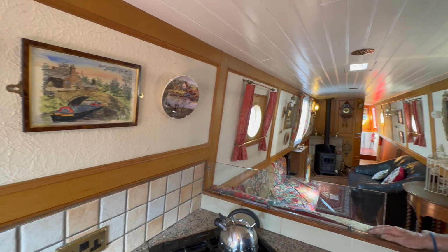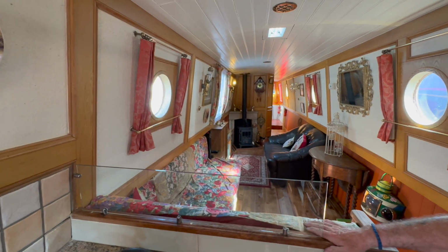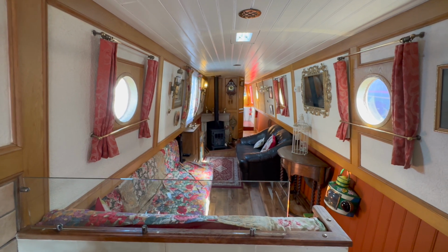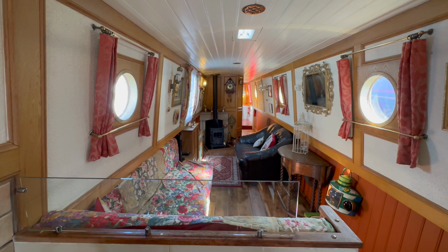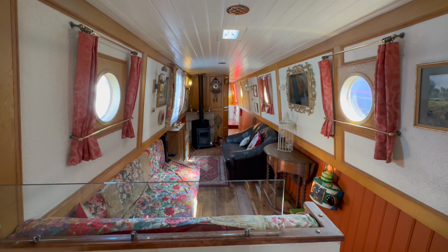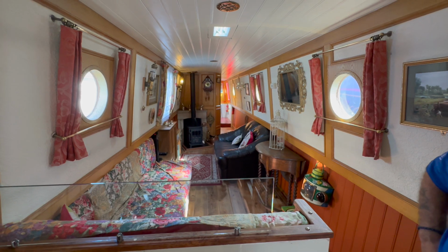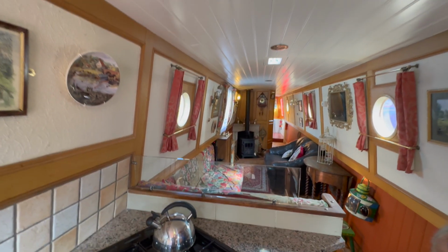I think you'd agree, people who are watching this, you look down there and you see, we'll come to the fireplace and the mantle and everything, because that's got a story behind it as well. But it's very homely in here. It feels like you're in a cottage. It doesn't feel like you're in a boat. It has that kind of permanence about it, doesn't it? Well, that's what we aim to do, and I think we've achieved that.